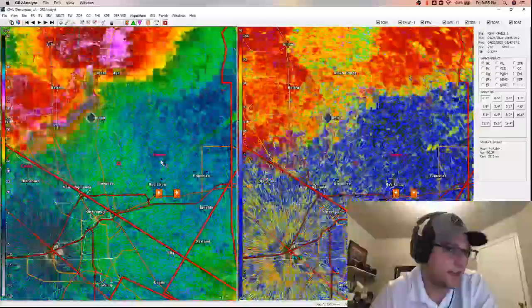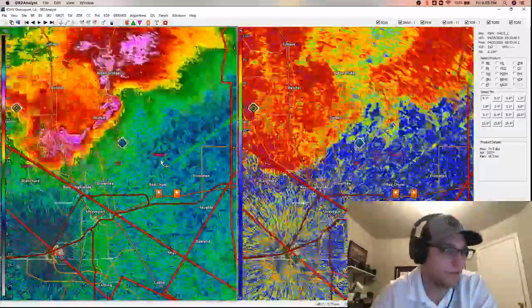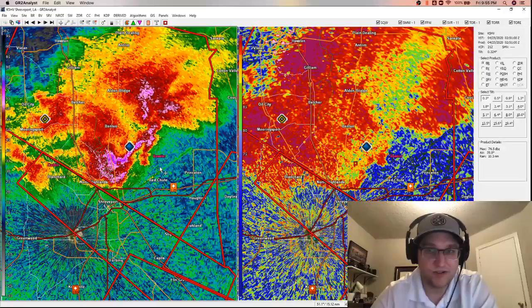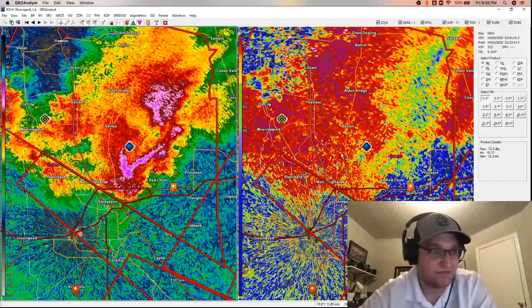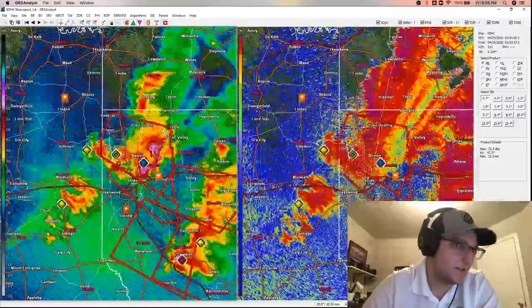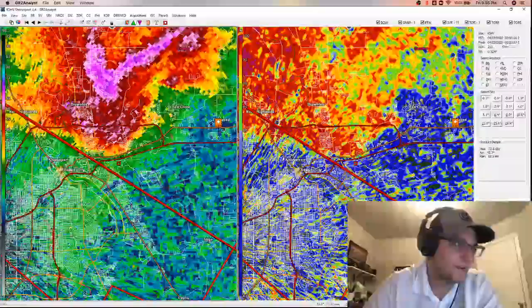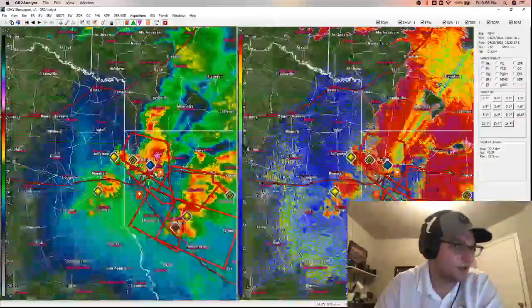So you guys had quarter, half dollar size hail not that long ago, within an hour. And now you're probably going to be seeing some wind-driven quarter to golf ball size hail. And that wind-driven is definitely something to be underlined. There might be some really strong winds with this, guys, possibly in the 60 to 80 mile per hour range. You don't want that. 80 mile per hour wind-driven golf balls are no joke.